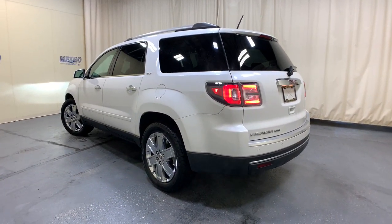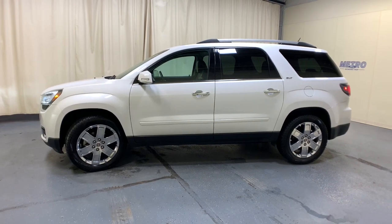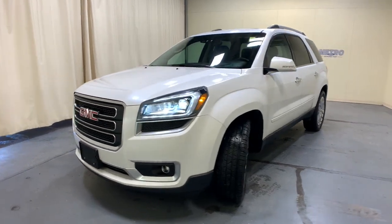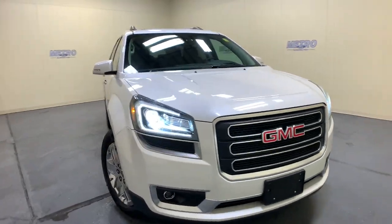These are just some of the great options this vehicle comes with: heated steering wheel, head-up display, third row seat, navigation system, sunroof, keyless entry, heated driver's seat, backup camera, satellite radio, power lift gate. Comfort and safety blend with brawny versatility in this ruggedly stylish Acadia.